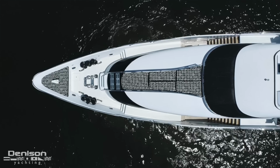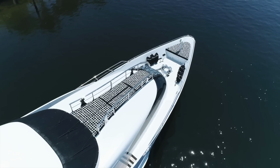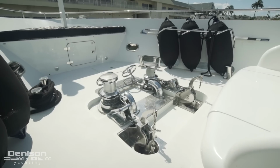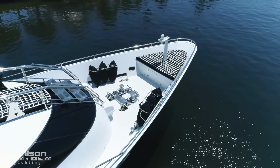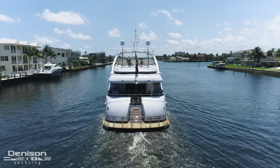Found centerline is a long lounging space equipped with a row of sun pads. Just forward of this is the yacht's twin windlass anchoring setup. Finally, we see the forward sun pad. Let's jump to the opposite end of the yacht now, the swim platform.